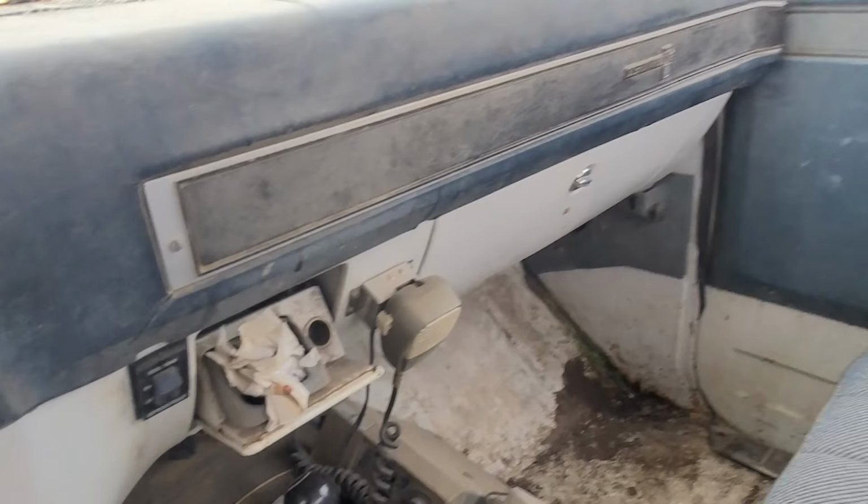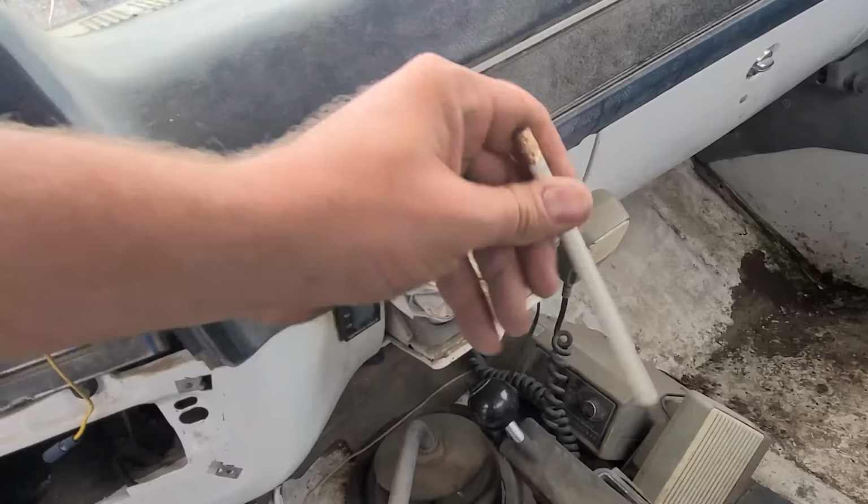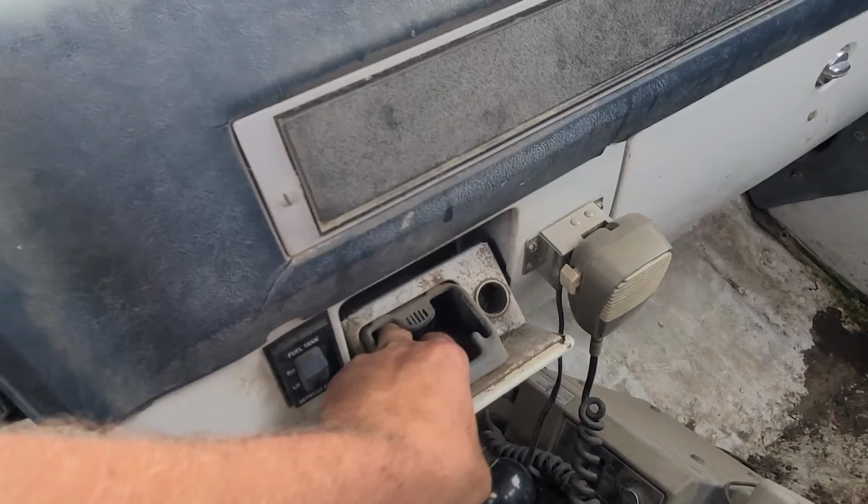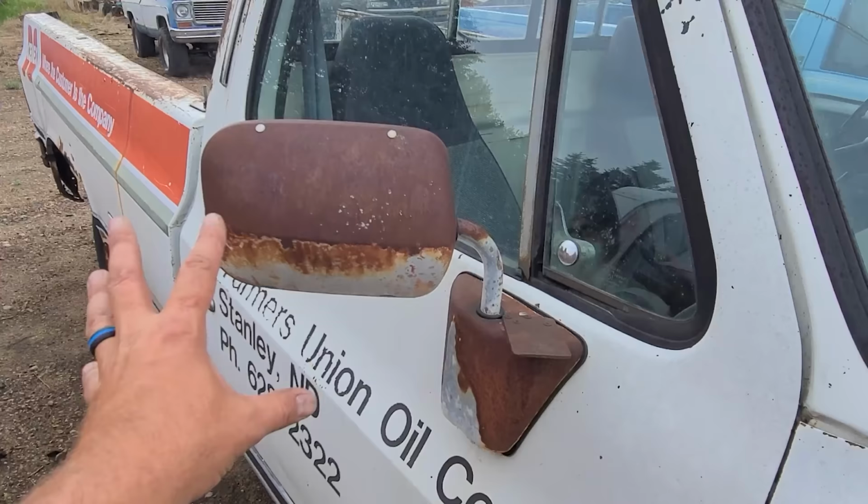Probably doesn't work. None of them do. What do we got here? Touchstone Energy. I don't know what that means. She's been smoked in just a tickle. Ooh, we still got the lighter upper in here. Maybe. Oh yeah. Let's put that back. There we go. I like this look and it feels even better.